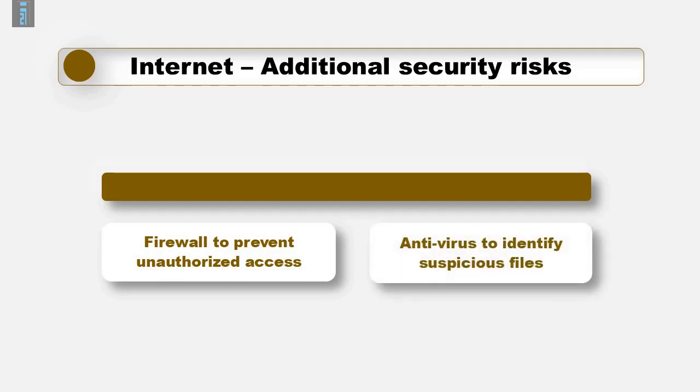Antivirus software will scan files looking for known viruses and identify suspicious behaviour from a computer program that could indicate infection.